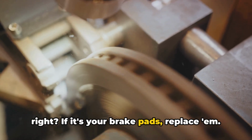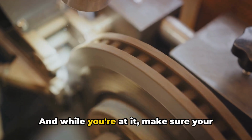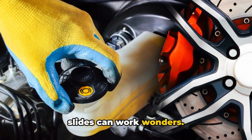If it's your brake pads, replace them. Don't cheap out here, folks. Good brake pads are worth their weight in gold. And while you're at it, make sure your calipers are moving freely. A little brake grease on the caliper slides can work wonders.